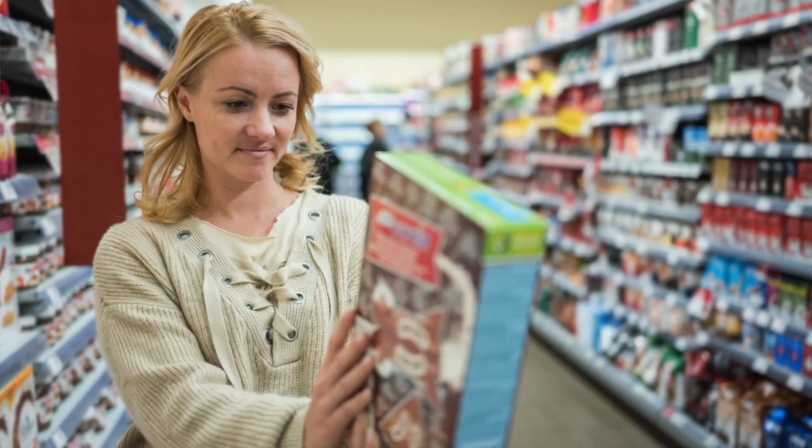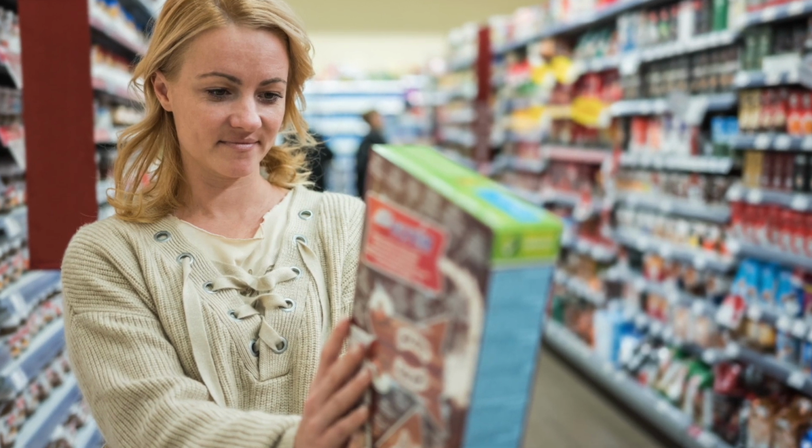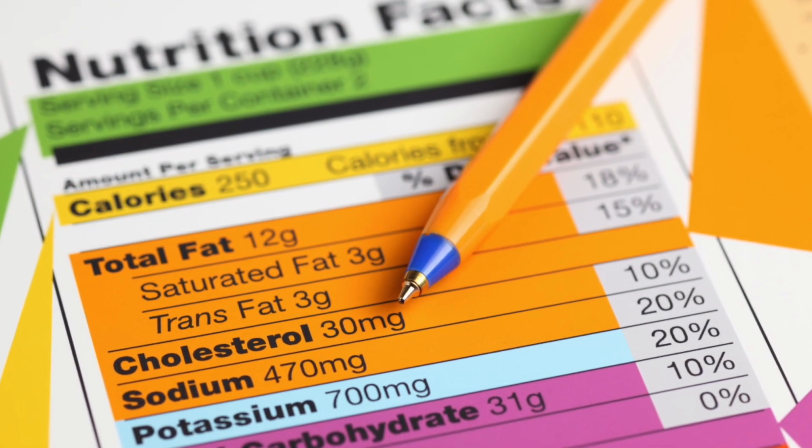Let's get right into it. Nutrition labels. If you are going through the grocery store and you flip over, say, a box of cereal, and you're looking at the nutrition label, what are the main things you should actually be looking for to determine if this is a healthy choice or a not so healthy choice? Here are the 5 main components you want to be looking at, in order, on a nutrition label to determine if a food is a healthy choice.